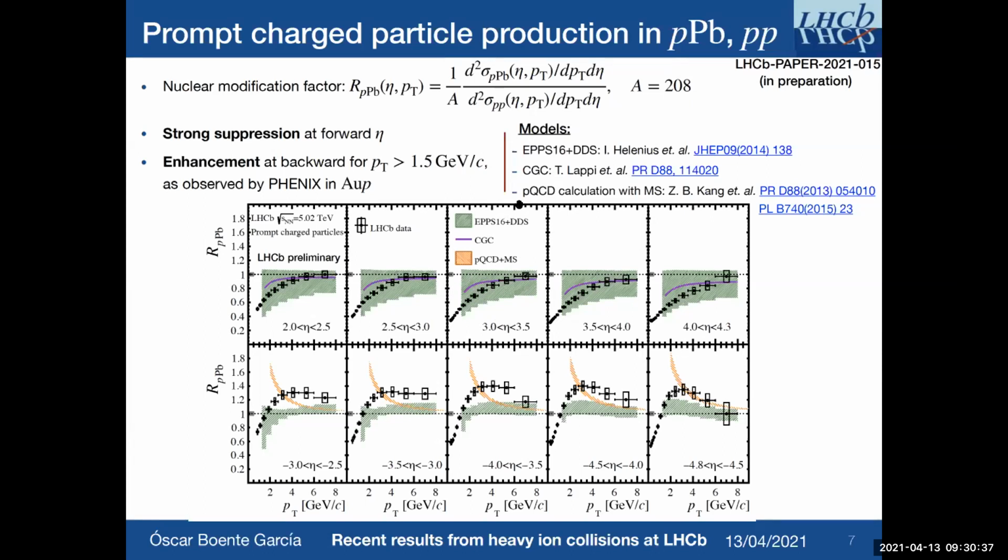And then we have this partonic QCD calculation, which includes multiple scattering effects. This seems to work for high pT in the last bin, as it did in the PHENIX result, but it doesn't reproduce the shape in the other bins.